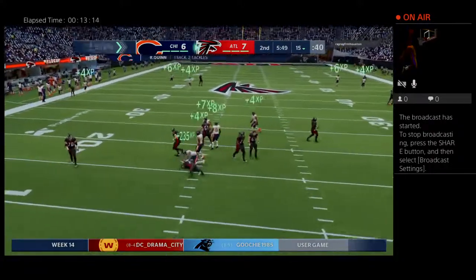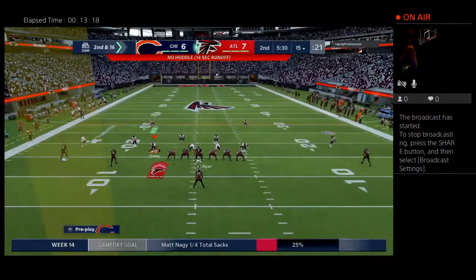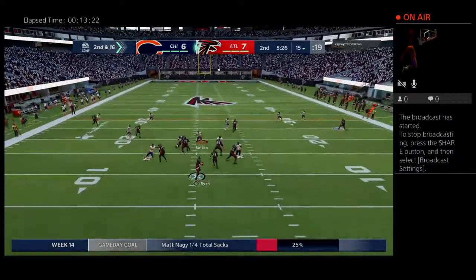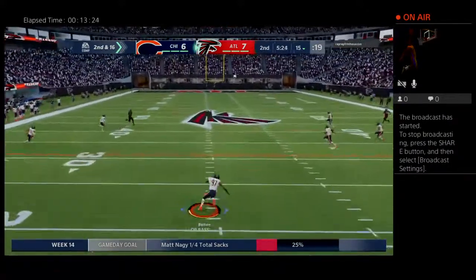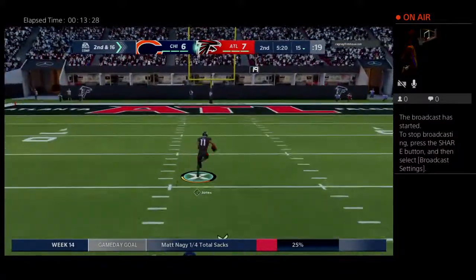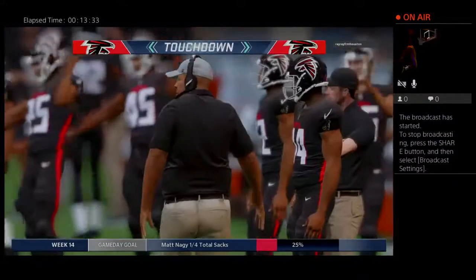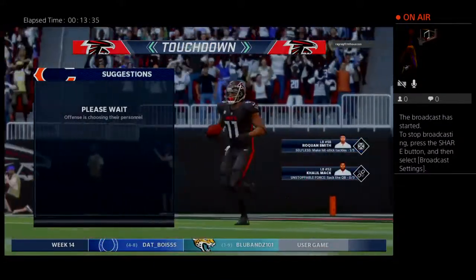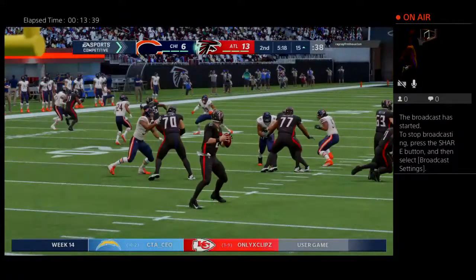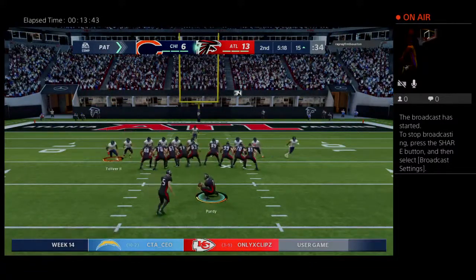Pressure, and he's taken down. A Bear sack. To credit that sack to Robert Quinn. Taken down. Work to be done here on 2nd and 16 after the sack. Looking downfield for Jones. Well, this is taken in. It's complete. 20. Touchdown, Falcons. Julio Jones with touchdown number 23 here on the year. And the Falcons are able to show off their quick strike ability.